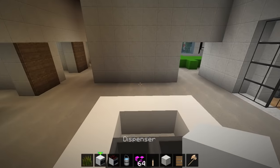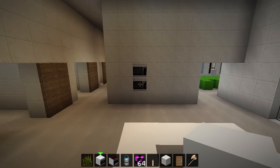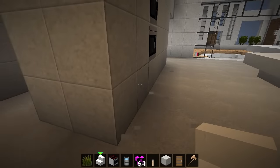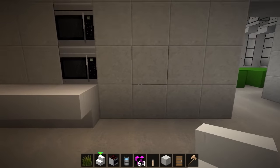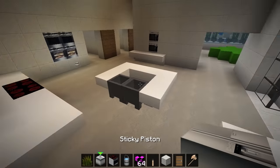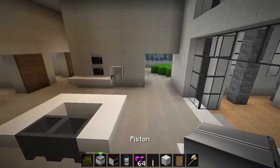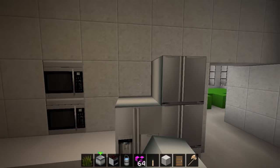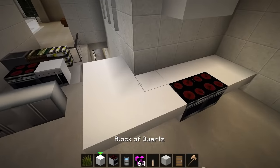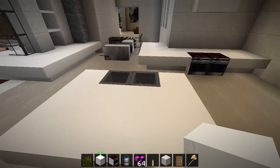We can go for, I think, right here, a couple of double microwaves and a bit of a shelf under them. Boom, boom, boom. There as well. And we'll go for a refrigerator over here. So it's not a very good kitchen design, but I'm happy with it. It'll do for Minecraft. It's not real life. There we go. So you kind of work, I suppose. You could take something out of the fridge and prepare it and put it in the microwave, or you can work at that sink.